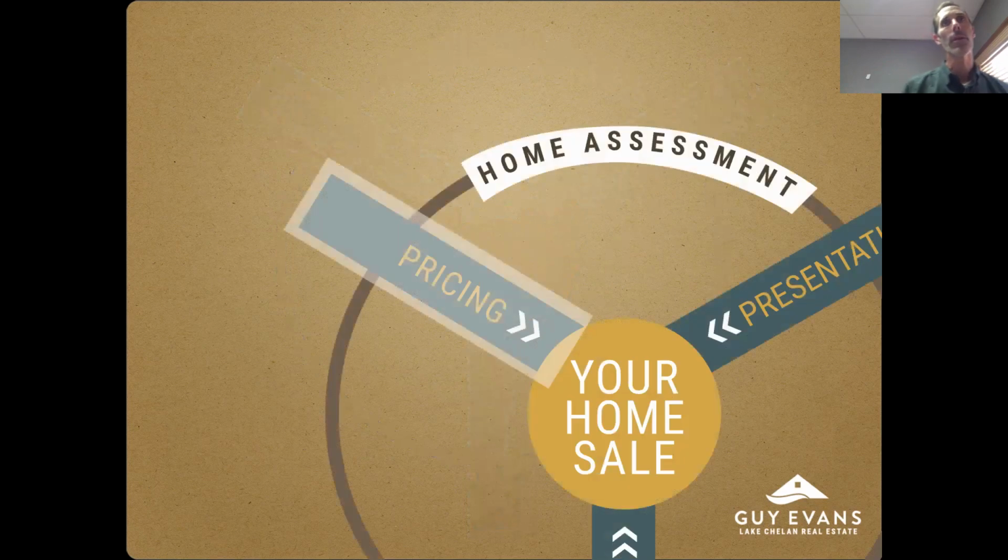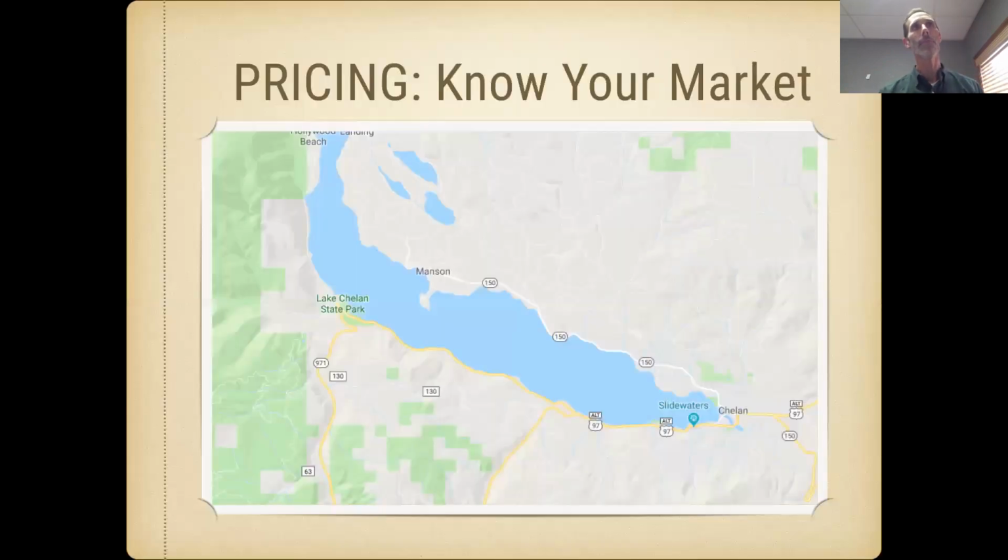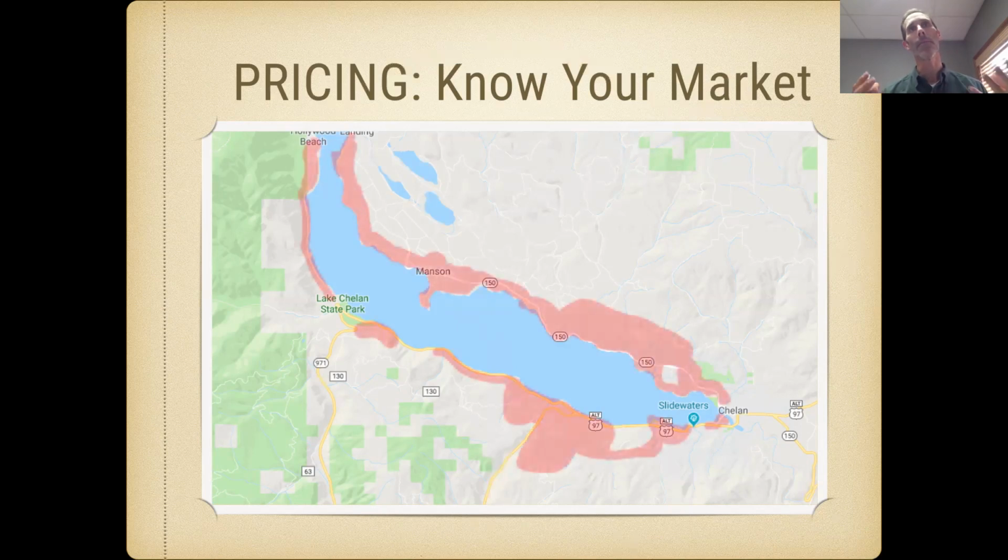First of all, let's take a look at pricing. We're going to look overall right now at the Lake Chelan market, which for its size is probably one of the most diverse real estate markets in the Northwest. As you can imagine, the highest value is in an area, and this is just a very approximate sketch that I'm showing you here in red, that I call an area that's the lake effect. And I like lake effect.